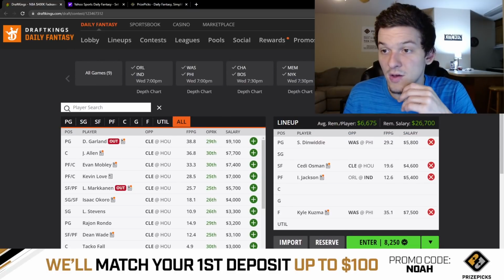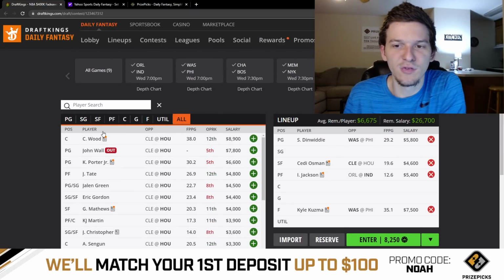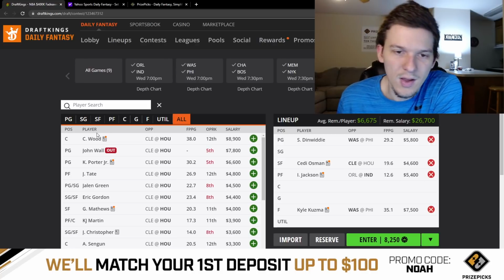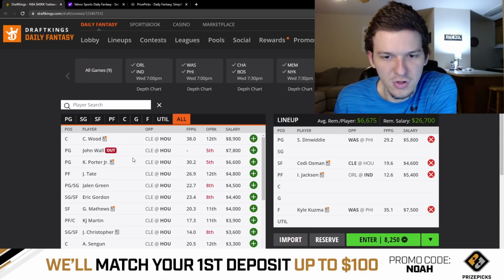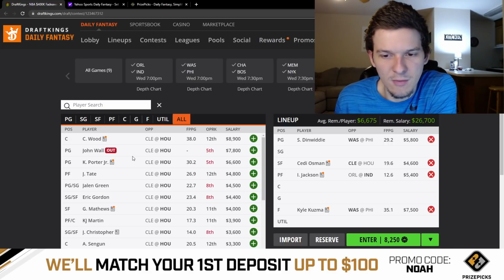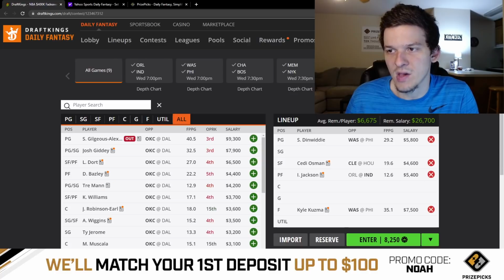Looking at the other side of this game and talking about Houston, I don't see too much I really like on Houston today. It's a tough spot. Cleveland's been really good defensively. They play really slow. Christian Wood on this slate, I don't think really stands out. Same with Kevin Porter Jr. Houston's up there with the Knicks in terms of least appealing teams on this slate. I just don't really see much I like from the Rockets today. I think we can go ahead and move on to the next game, talk about OKC and Dallas.